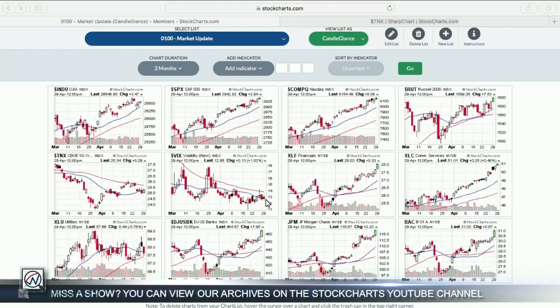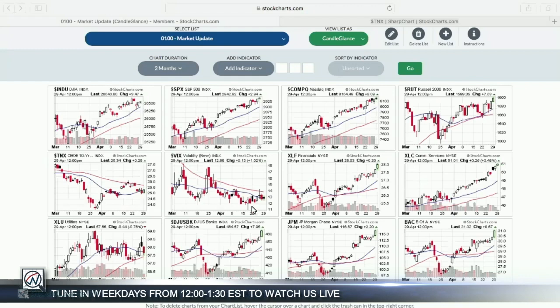Volatility index is currently up 1% today, but I think the overall downtrend remains in play. XLF and XLC are leading the market charge to the upside. XLU, and not shown here, but also XLRE, real estate, are struggling on a relative basis. In that financial space, though, banks are clearly the leader. This is a pretty good breakout here on the banks to the upside. We'll take a look at that in just a bit.